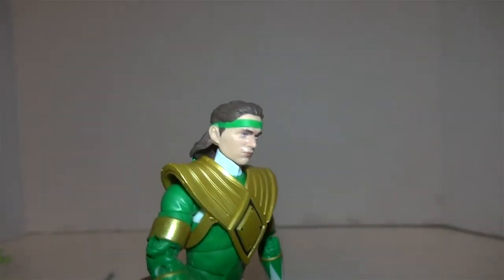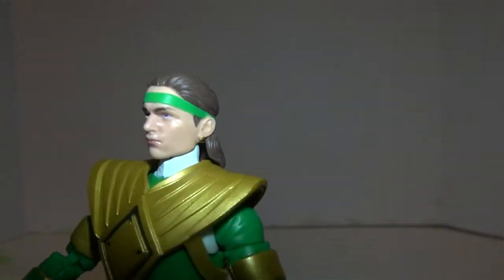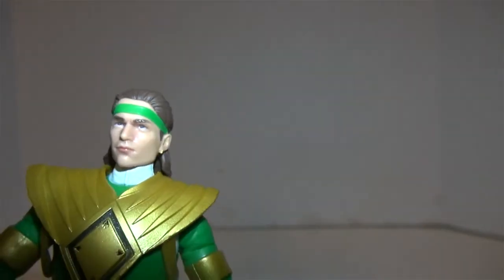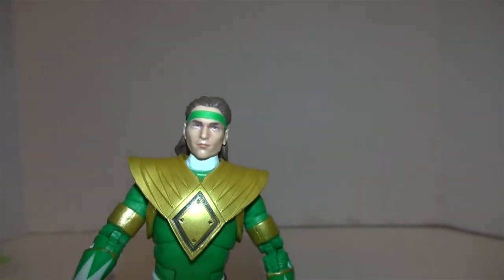There's Tommy's human head. I think this is one that they did very well on. This is very clearly channeling the Green with Evil look with the headband and the mullet and everything. The hair is very well detailed. The face is pretty accurate. I think they did pretty well there.